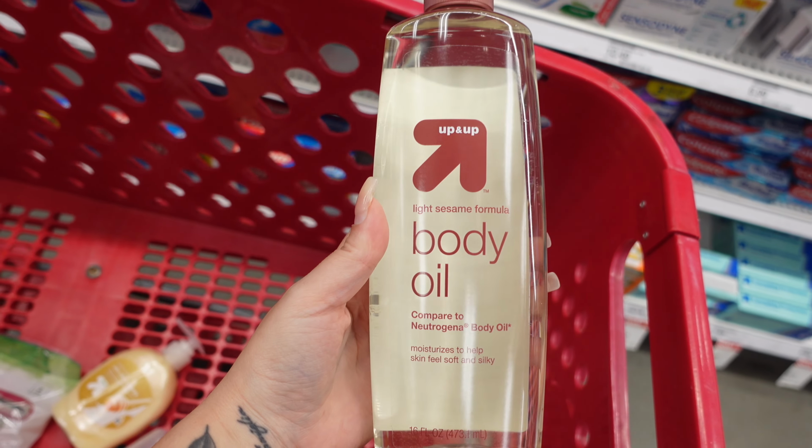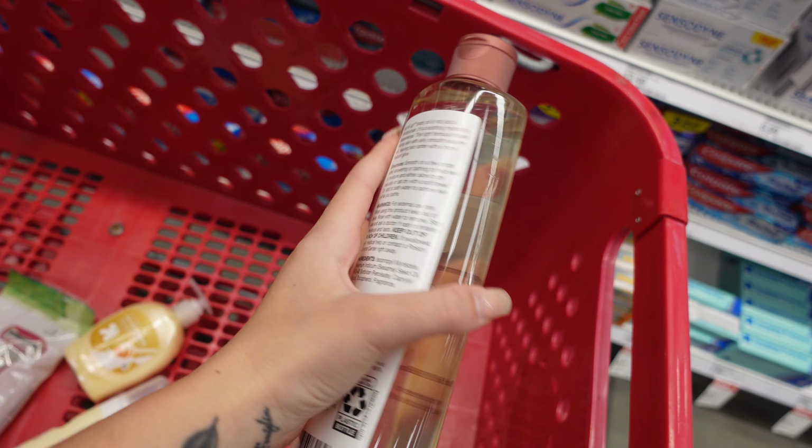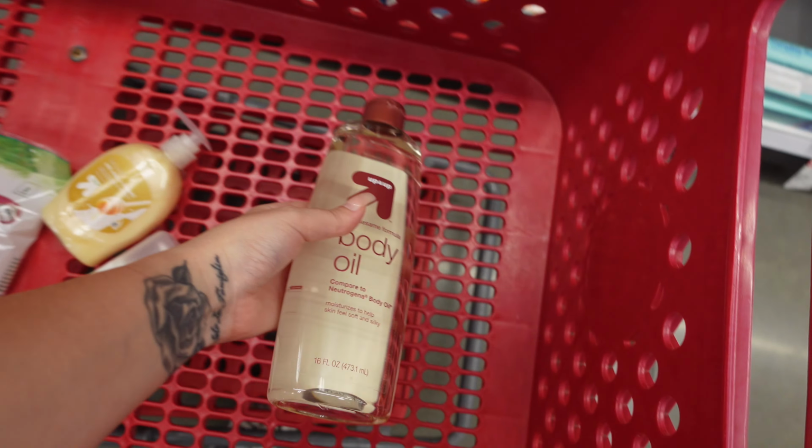I did end up getting this body oil. I've never used this one, so I'm curious how it is, but I've honestly seen this in a lot of people's TikToks, so we'll give it a try.